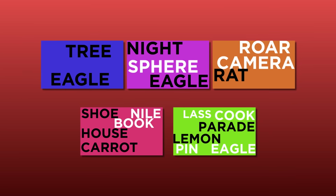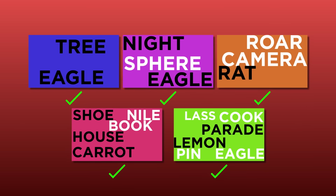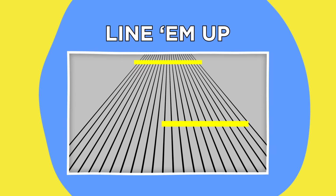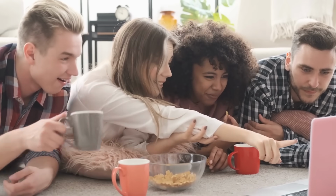But if your sharp eyes managed to pick up all of the elusive words in that strenuous stage, give yourself another hard-earned point. Line them up. For this next level, let's see just how well your eyes measure up. Just take a look at this image and tell me which of the yellow lines looks longer. The top line does, right? Surprise! They're both the same length. The top line looks longer because the background pattern makes it appear further away, so it seems bigger in contrast to the one at the bottom.